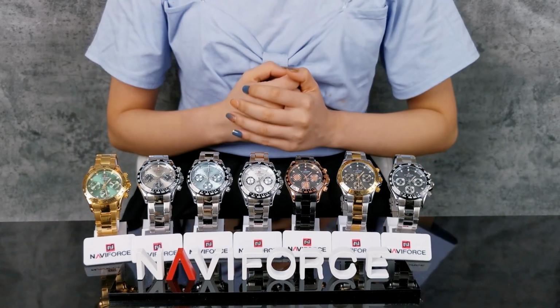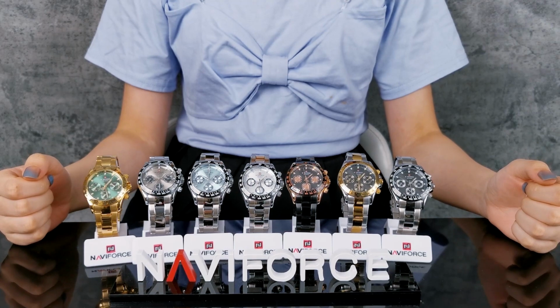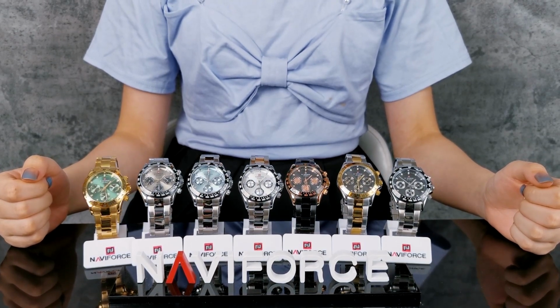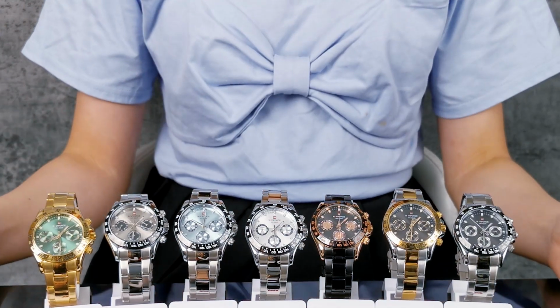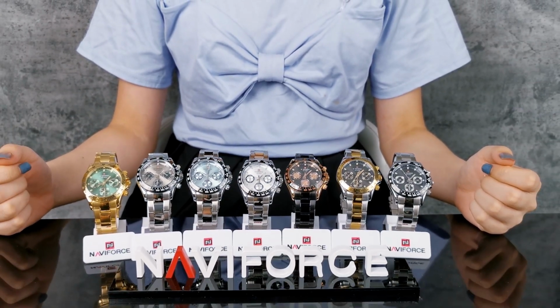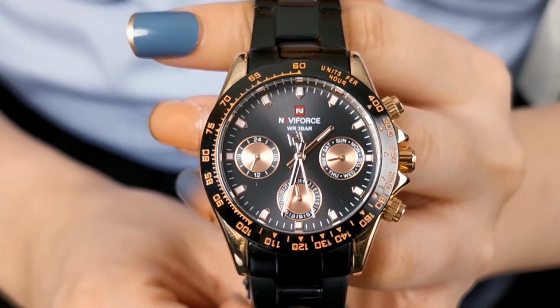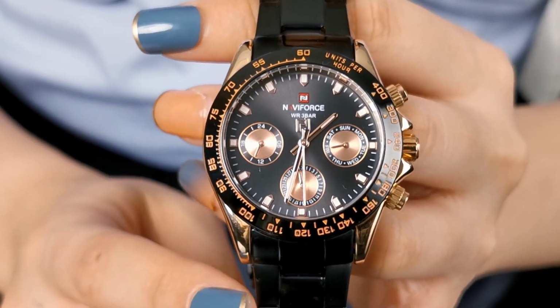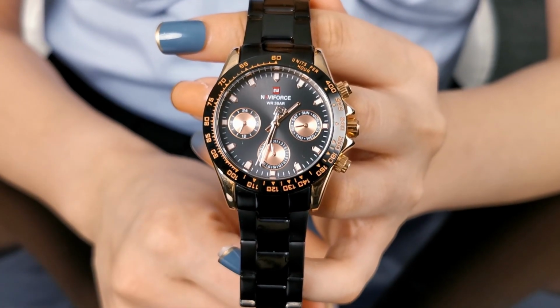Do you want to easily hold all kinds of styles? A classic wristwatch is absolutely necessary. We have fans who say that his wrist is skinny and would like a smaller diameter watch. This model NF9193 is only 38.5mm and 122 grams, smaller and lighter.